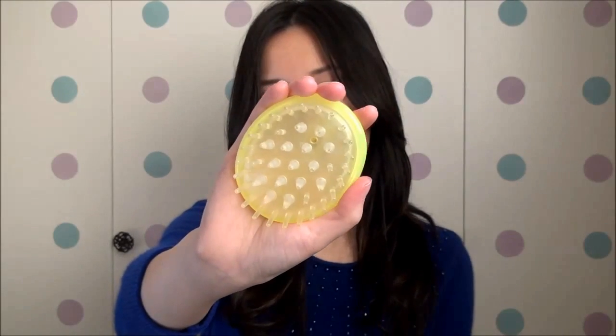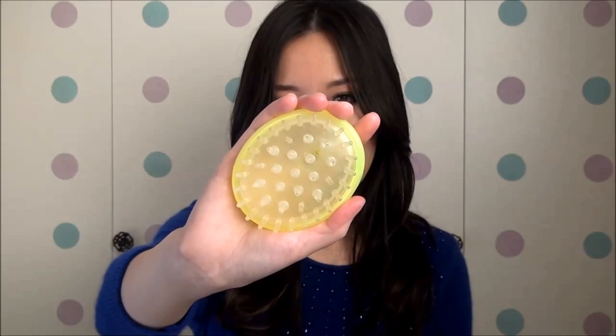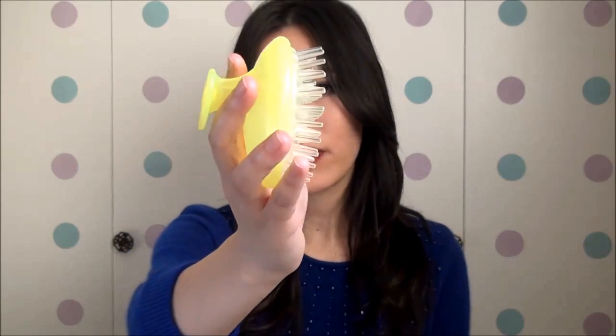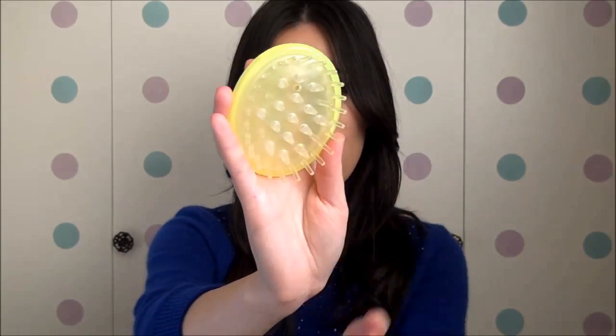This is a hair washing brush. You can find this in a lot of Asian supermarkets, in the kind of personal care aisle or section. You can also find this at Daiso, which is where I got mine. Pretty much, it is a soft top brush with little silicone bristles.